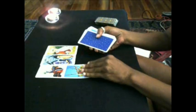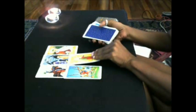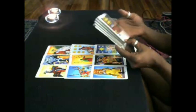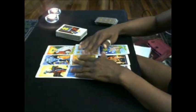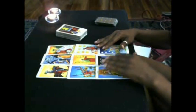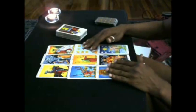Well, off the bat, we've got a bunch of coins. Five of coins underneath the deck. Now, right in the center, I have this 4 of wands. I'm sorry, 3 of wands.